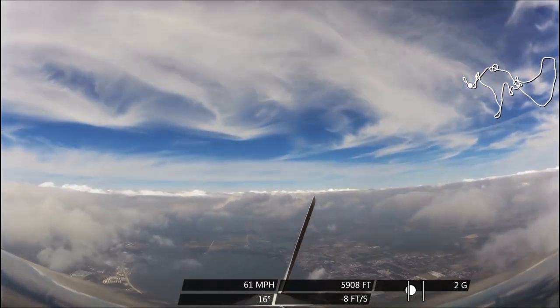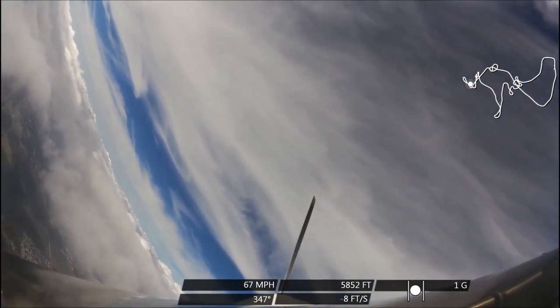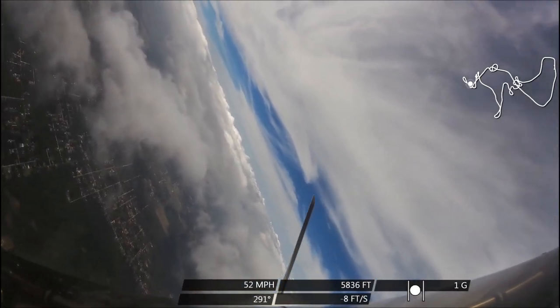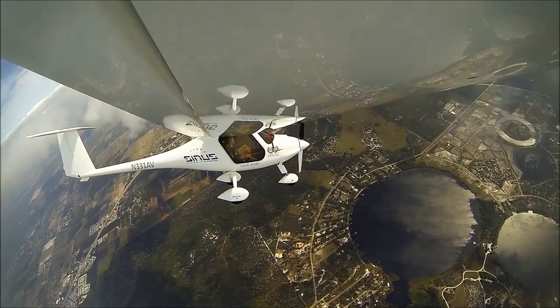We're 0 G's at the top, but very fun. So we're zero G's. You can't stall when you're at zero G's, but the airplane will still smoothly turn on around.